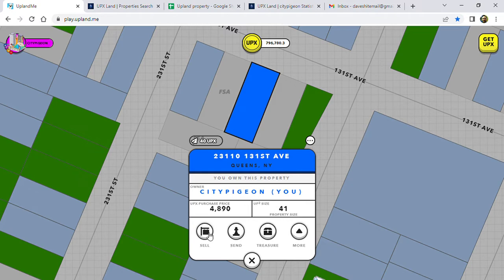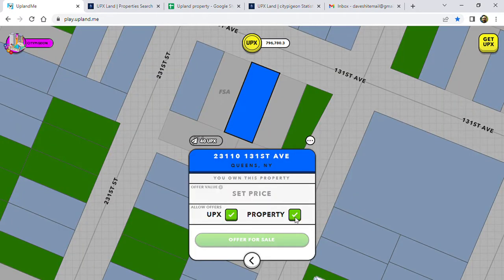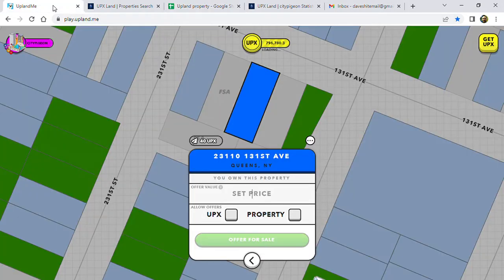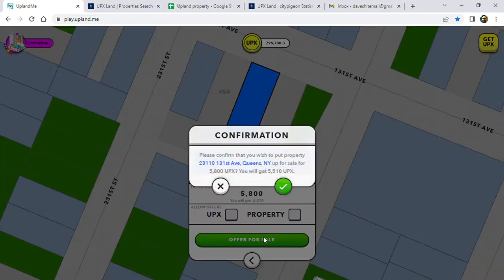So just for showing y'all right here, we're going to go ahead and sell this. This is going to kill me to do this. But it says we bought this for $51.35. Do a little quick calculation. If we add 10%, that's $5,600. That way I don't take a complete loss on this. We're going to offer this at $58, which you're like, oh, I'm going to make a little bit on that. So here you go. Listed at $5,800. Offer for sale. We're going to get $55.10.